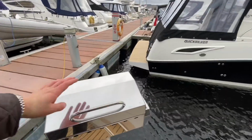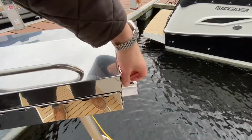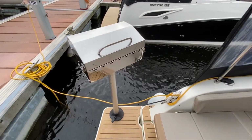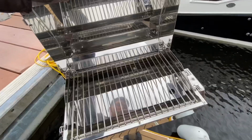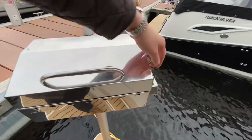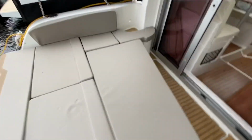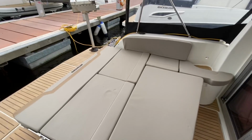Now for those of you who are eagle-eyed, you may have noticed that I've just put this onto the back as well. So this is the swim platform barbecue. Stainless steel, and a big question you may have is, can I drive the boat while it's on the back? The answer is yes, you certainly can. Look at that, never used. What we'll do is we'll get this back up, and then we will have a little look inside at the saloon and the berths.